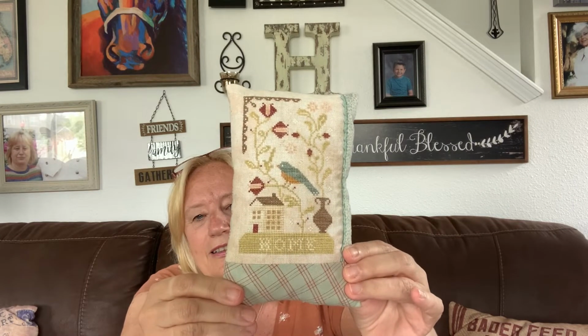Second one is Bluebird Out My Window by Brenda Gervais. And I sent this off to Faye, the Carolina Stitcher, to finish for me, and she did a fabulous job. And I think I stitched this 2 years ago. See if I have it. Nope, I don't, but I think it's about 2 years since I stitched that one.